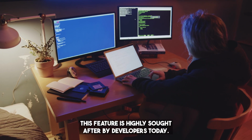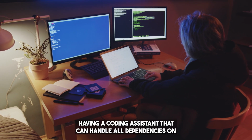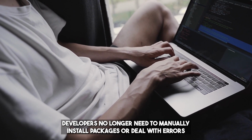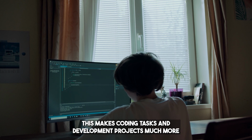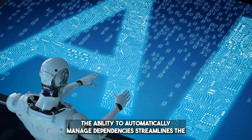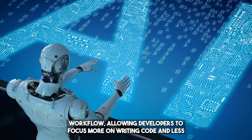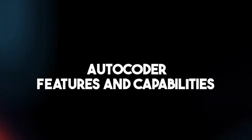This feature is highly sought after by developers today. Having a coding assistant that can handle all dependencies on its own saves a lot of time. Developers no longer need to manually install packages or deal with errors related to missing dependencies. This makes coding tasks and development projects much more efficient and less stressful. The ability to automatically manage dependencies streamlines the workflow, allowing developers to focus more on writing code and less on troubleshooting setup issues.